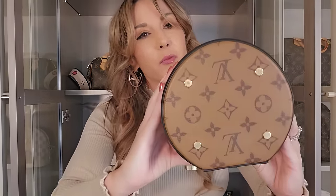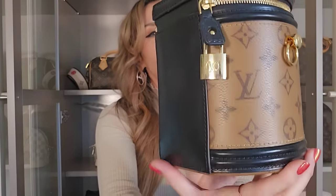I think we can all agree that the Cannes bag is very, very unique looking. I love the touch on the bottom with the little feet, and the gold lock that is placed right here is absolutely stunning. The contrast between the black and the reverse monogram, the classic monogram, gold hardware is so beautiful. And in case you guys are wondering, it comes with a black strap.